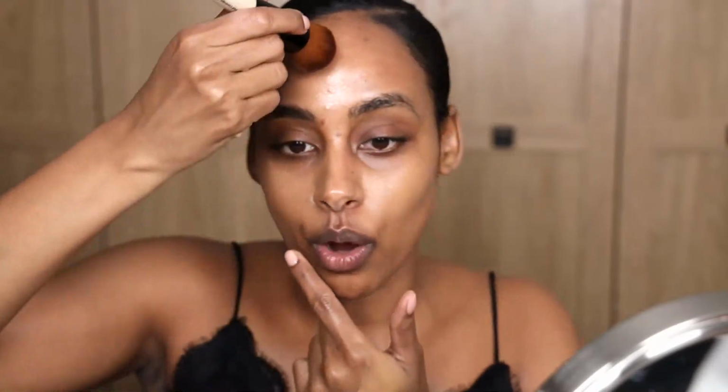Okay. Now, the reason why I'm also mixing two different colors is because you can see how I'm lighter in the center of my face, and on the outside of my face, the skin is a lot deeper. So if I were to take this color and bring it all the way up to the top of my forehead, it would look as if I have too much, it would be too bright.